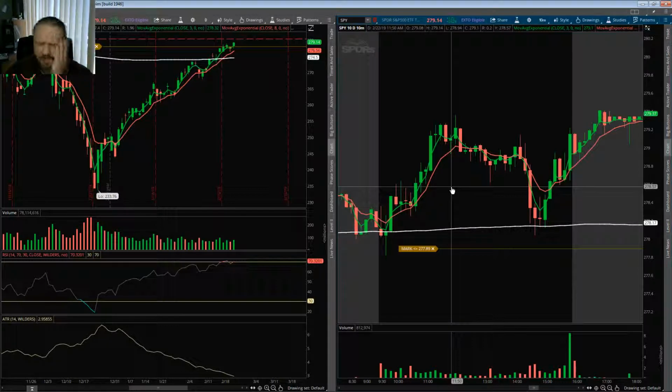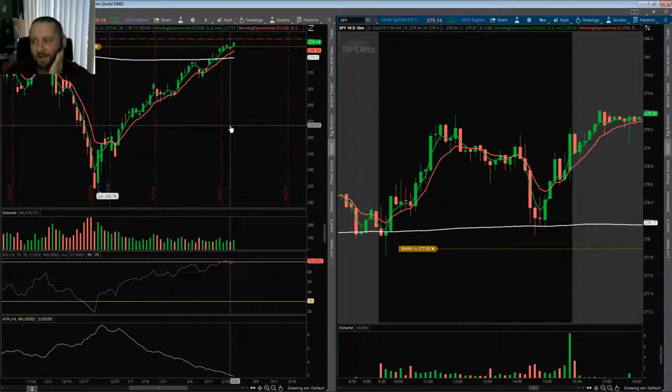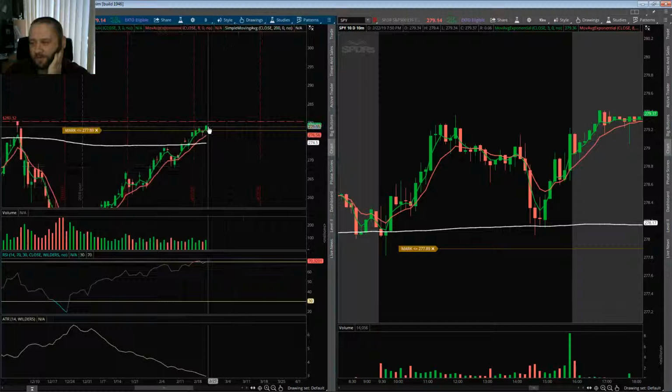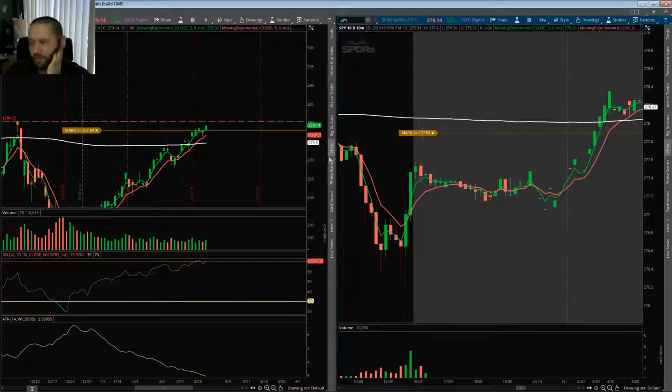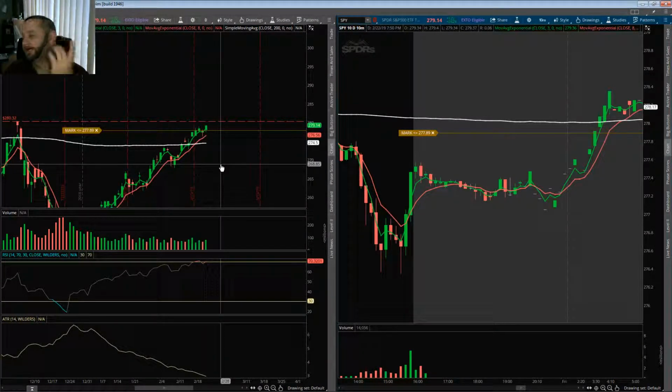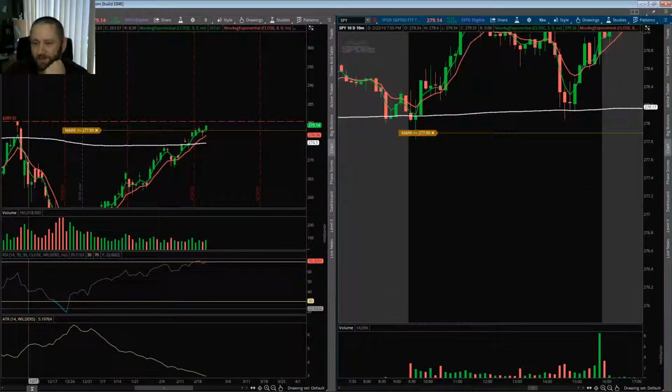So I'm still in it, and I'm just going to hope for a gap down fill on Monday. There's not a lot of room for a gap down, just a little bit, but I'll get out Monday regardless. But this is why you need to pay attention to your trading and not just wing it or quickly do a trade, because you end up in a position that you don't want to be in. So that's what happened today.